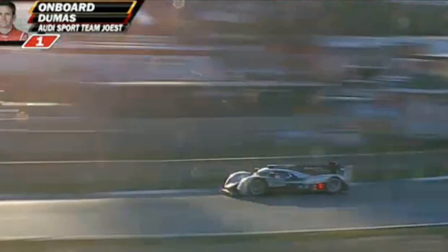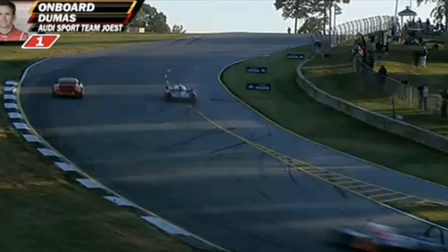Well, I'm sure he'll turn around and say that sports car racing is a team sport, even though they're not actually from the same team. He'll probably tweet later that he really enjoyed the dice. Yes, that'll be the one.